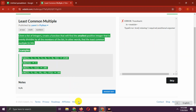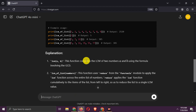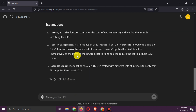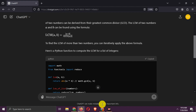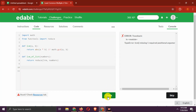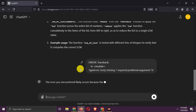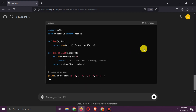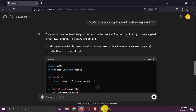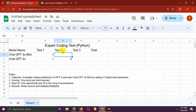Now let's try the same question with GPT-4O Mini. Let it write the answer. Let's check it. It is getting an error. Let's copy the error to GPT-4O Mini. Let's check the fix. It is still a fail. So, 0 points to GPT-4O Mini also.